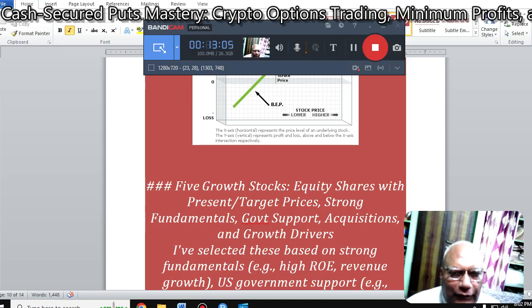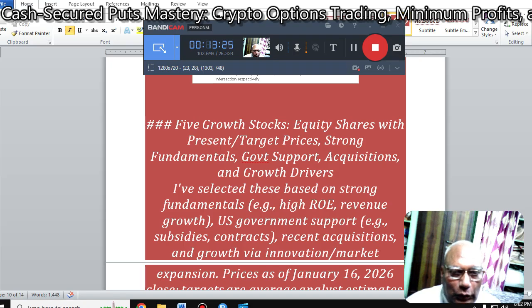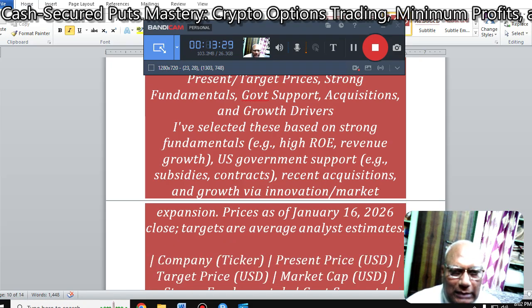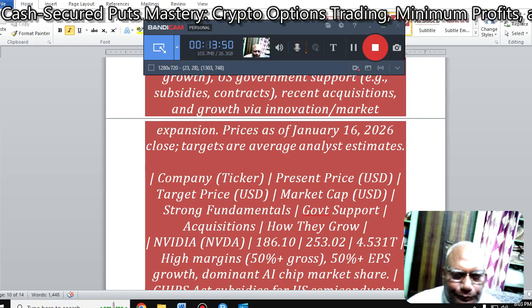Now 5 growth stocks, equity shares with present price, target price, strong fundamentals, government support, acquisitions and growth drivers. I have selected these based on strong fundamentals, such as high ROE and revenue growth, US government support, such as subsidies and contracts, recent acquisitions and growth via innovation and market expansion. Prices are as of the January 16, 2026 close, with targets as average analyst estimates.